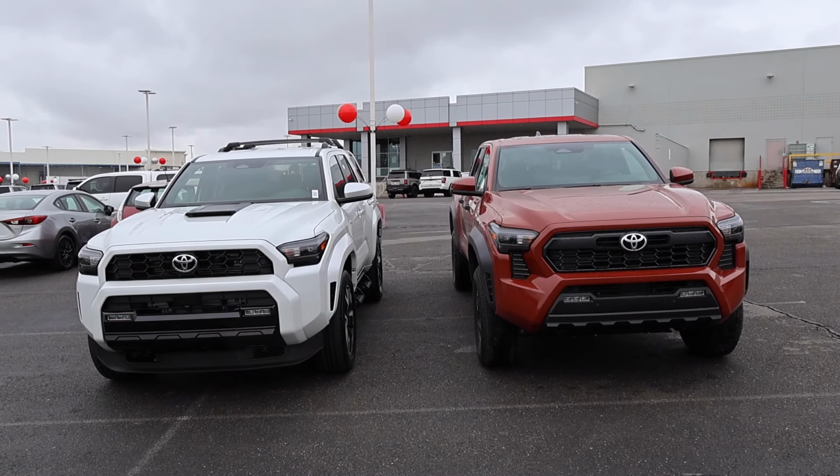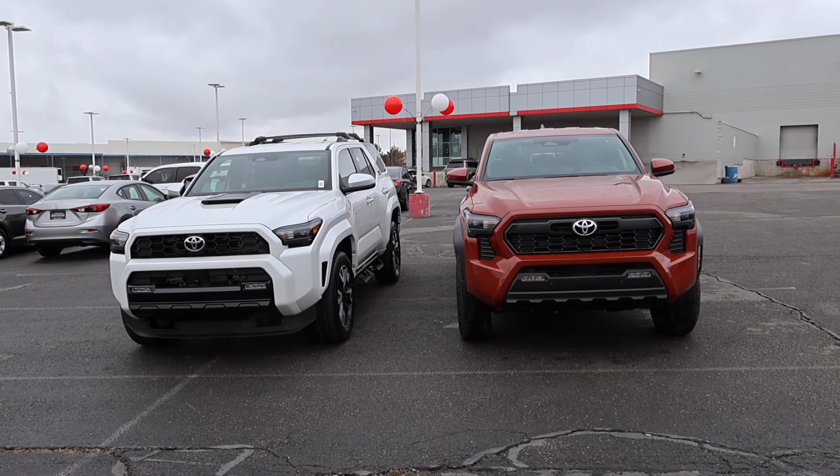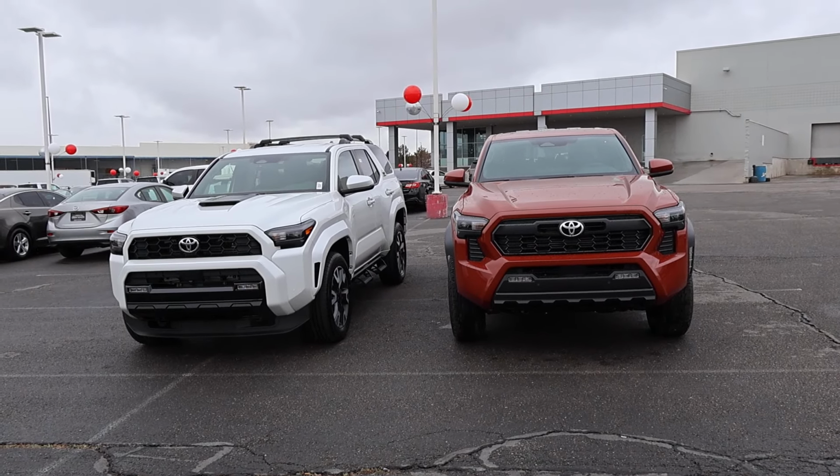Hey everyone, it's Ben Hardy here, and in today's video, we'll be comparing the new Toyota Tacoma to the new 4Runner to see what the differences actually are, because this generation of Tacoma and 4Runner are significantly more similar than the previous gen.